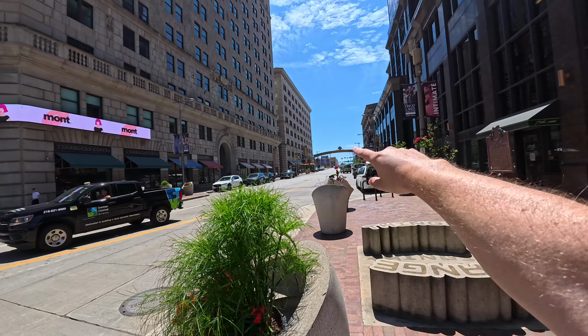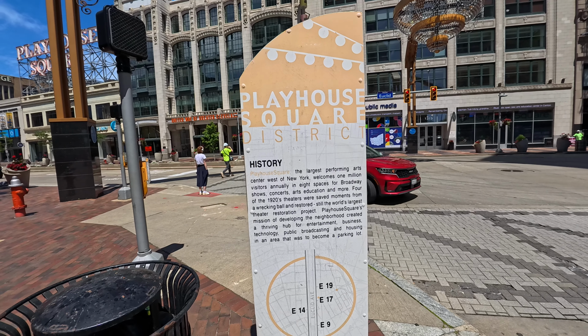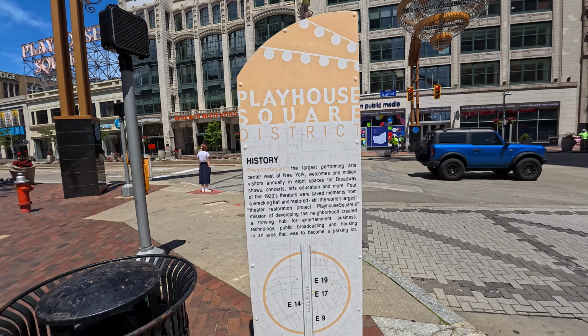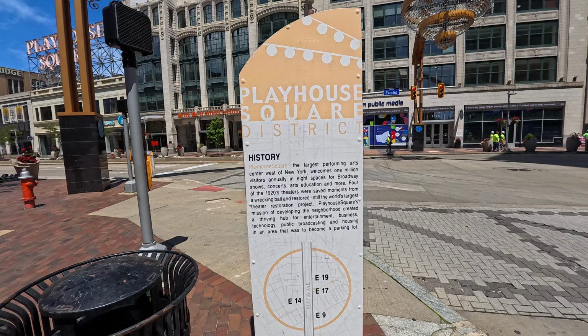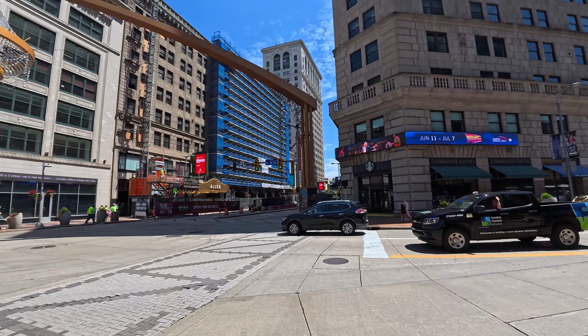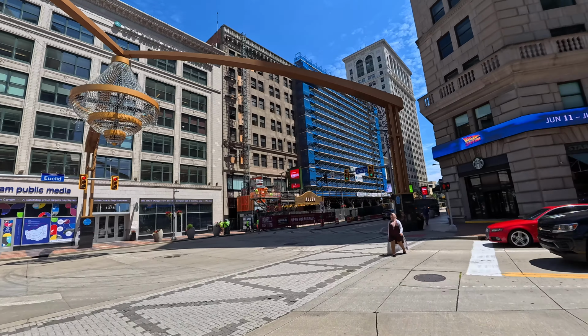The Playhouse Square District, largest performing arts center west of New York, welcomes 1 million visitors annually and 8 spaces for Broadway shows, concerts, arts, education, and more. 4 of the 1920s theaters were saved moments from a wrecking ball and being restored. Still the largest theater restoration project. So pretty cool little area. If you're a theater fan or a theater nut, this area would appeal to you. Playhouse Square here in Cleveland, Ohio.